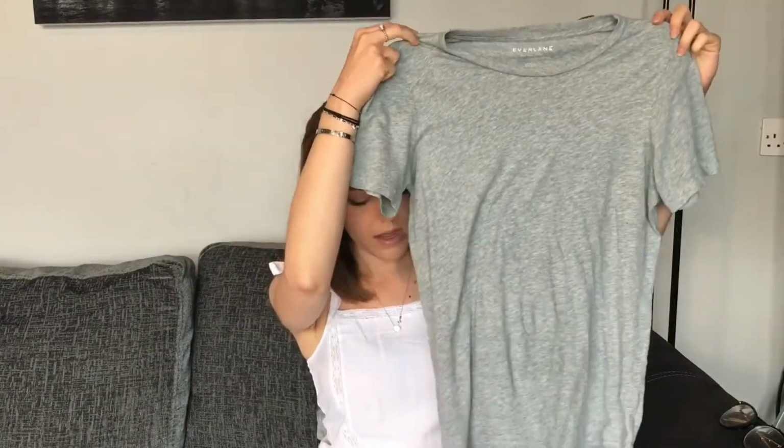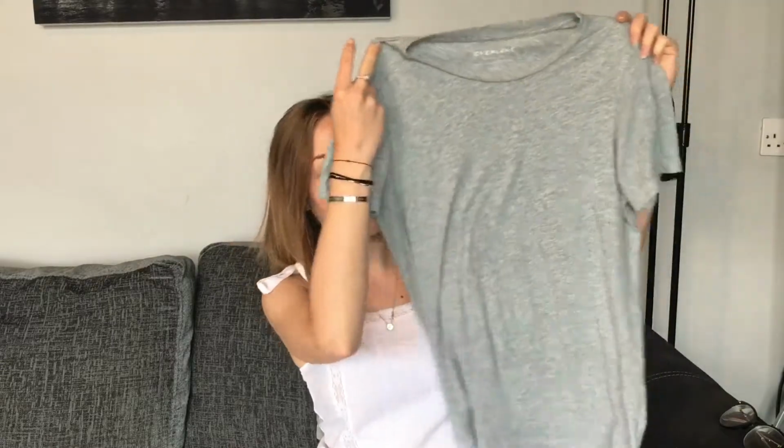So I really love Everlane. I love their clothes. I think they're a really good brand for basics, and that's what I wanted to purchase from them. So I've got them here. I bought 3 really basic crew neck tees, and they're literally as simple as they come. This one I got in a grey marl, I think it was called. I got a black one as well and a Breton stripe one.